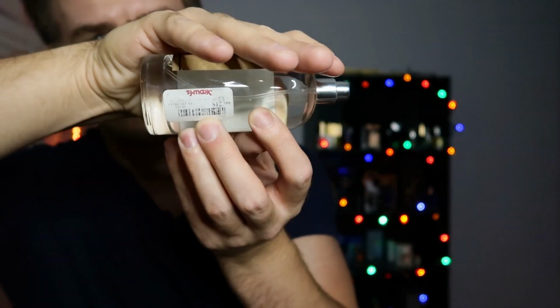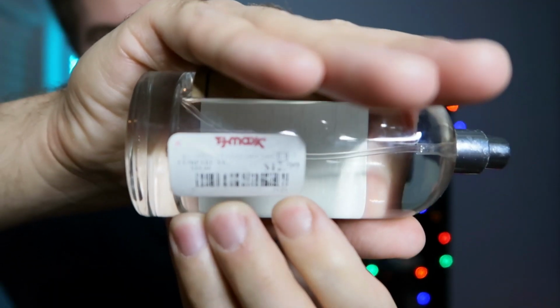I'll probably keep one of these for after I get out of the shower, something that I can spray pretty heavily, not really be concerned about it costing a lot of money. And a lot of the time, the fragrances that you get there are going to be EDC concentration, so they won't last quite as long as your normal EDT or EDP concentration fragrances. And just so you guys can see, it still has its TJ Maxx sticker on there. This one happened to be, I think, $12.99 it says.